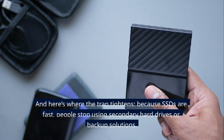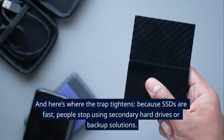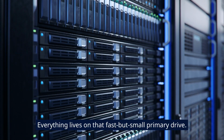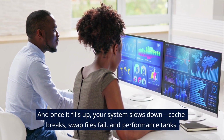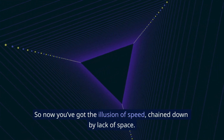And here's where the trap tightens. Because SSDs are fast, people stop using secondary hard drives or backup solutions. Everything lives on that fast but small primary drive. And once it fills up, your system slows down, cache breaks, swap files fail, and performance tanks. So now you've got the illusion of speed, chained down by lack of space.